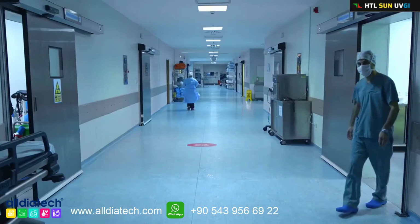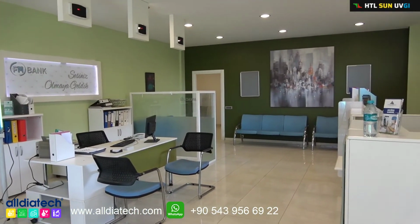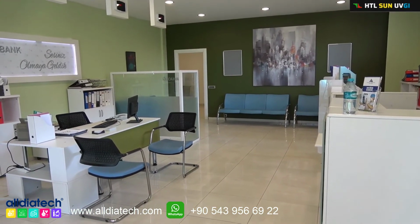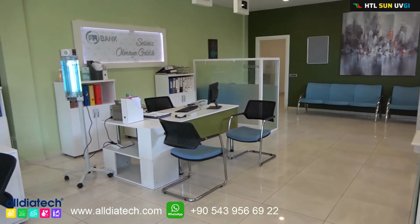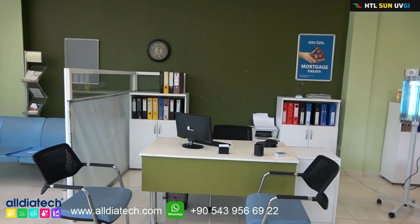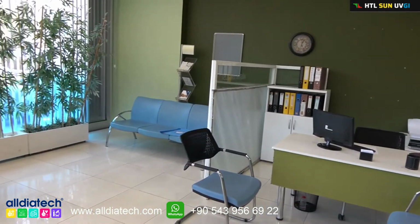It should be an application that must be done to sterilize the waiting rooms with UV at the end of the day. It is important for the health of employees and customers that bank branches, which are used extensively during the day, are sterilized by UV at certain intervals during the day and at the end of the day.